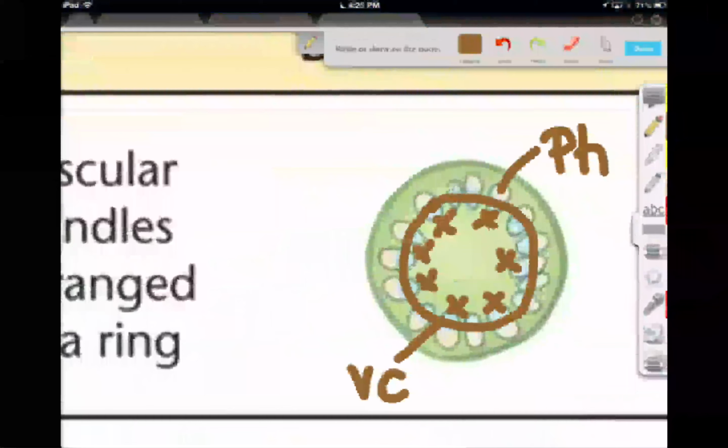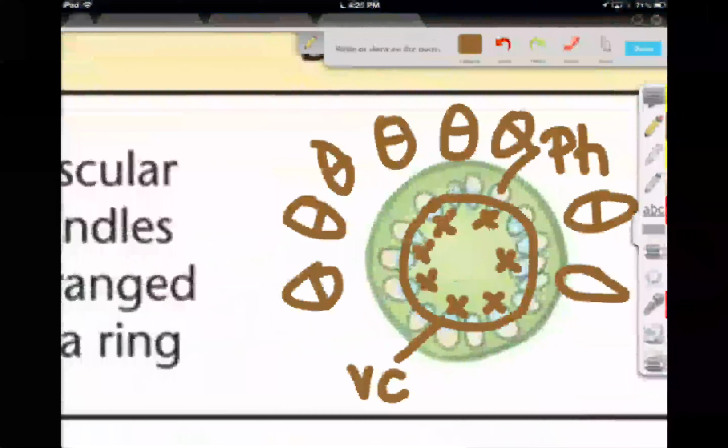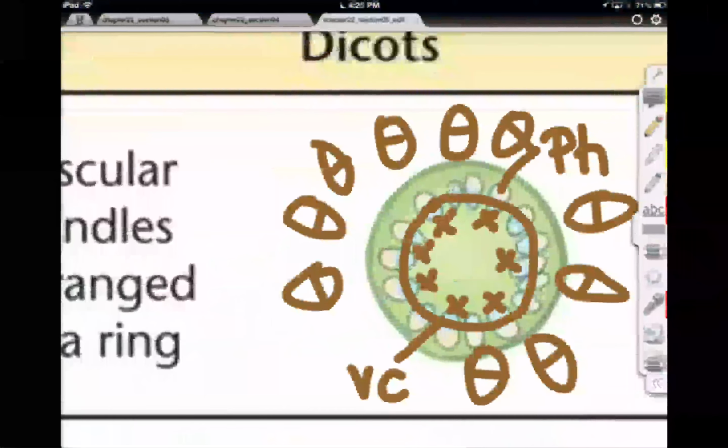And it's because they arrange themselves in a nice ring like this, always growing the xylem in towards the middle, that we get that orderly production of xylem, and that's why it's the dicots that produce the woody tissue. So there you go. Now you know.